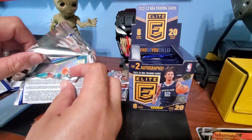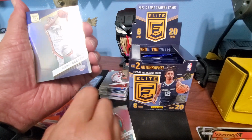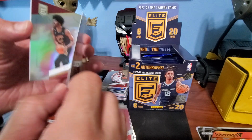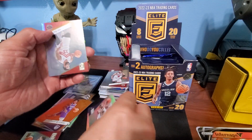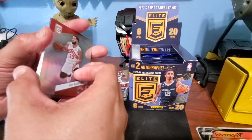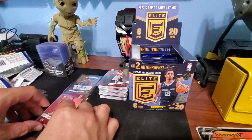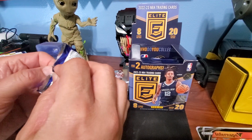Next pack up. Oh. We got PJ Washington Jr., Devonte' Graham, John Collins. That's nice looking. Dalen Terry rookie. It's a nice one. Jarrett Allen, Cade Cunningham, Moses Moody, and Fred VanVleet, I think. All right. So another nice rookie card here. Put those away. Still haven't gotten a numbered card. Let me pull one from the back now, see if we can get lucky. Get a numbered card.